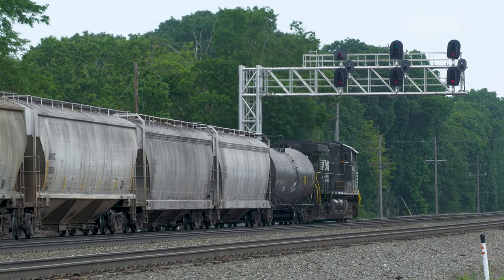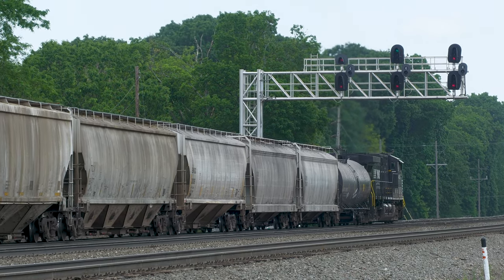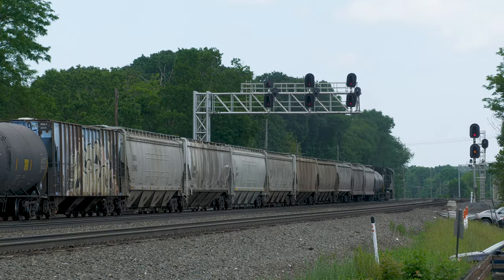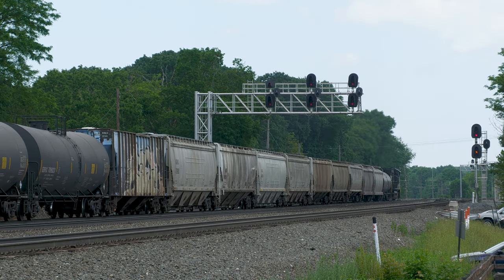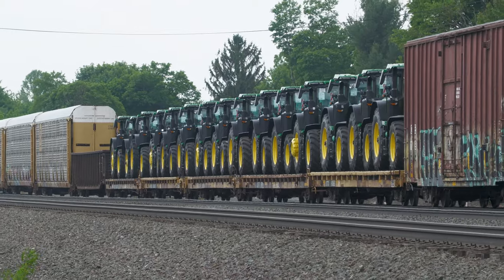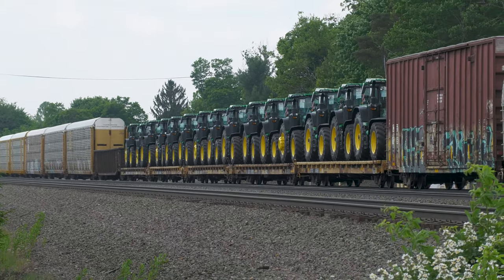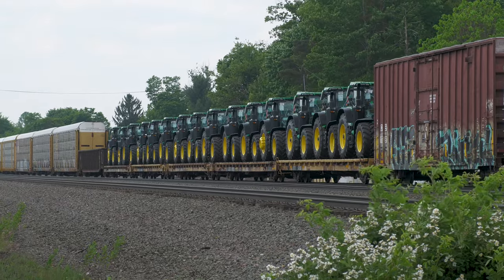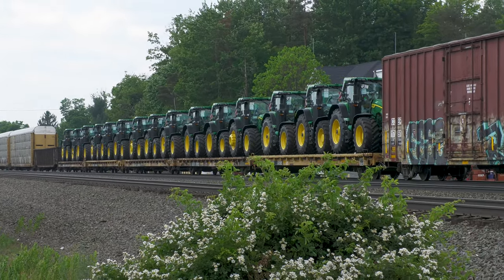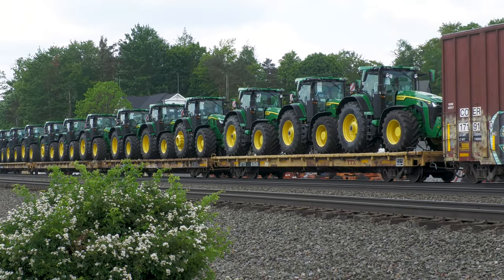There is something so satisfying about watching a train knock down the high green signal above as the manifest rolls through the control point. Cresson was the Pennsylvania Railroad's midpoint, marking the summit of the Alleghenies on the Pittsburgh Line, meaning all eastbound and westbound trains met here to descend down the mountain. And check this out. Brand new John Deere tractors, loaded on flat cars bound for their new home. Now that is sweet.